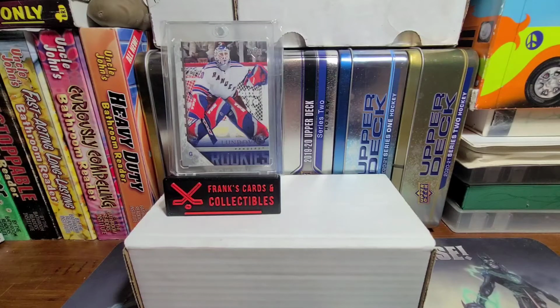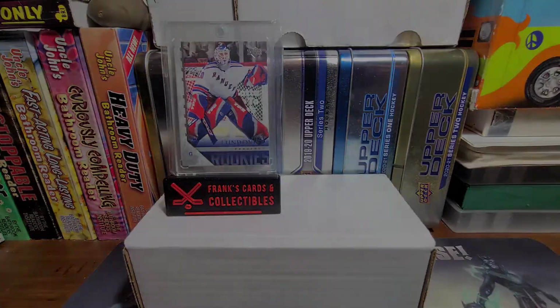And with all the stuff that's coming after his retirement, his jersey retirement, a surefire spot in the Hall of Fame, I think this is a great addition to any card collection. So, King Henrik gets spot number 8. On to spot number 7.